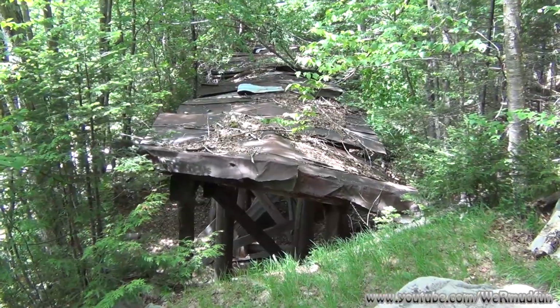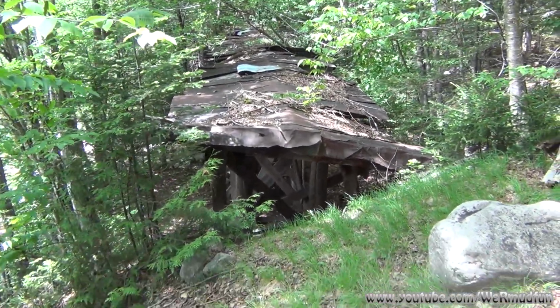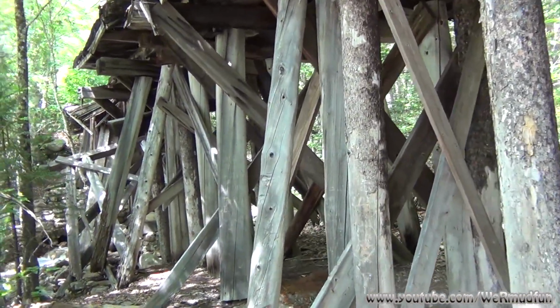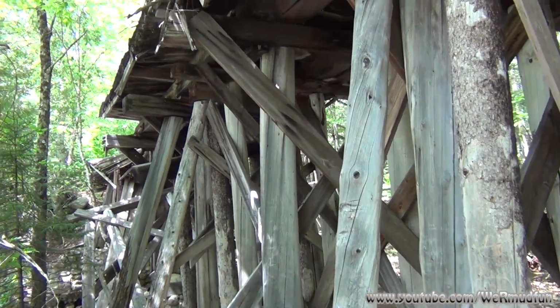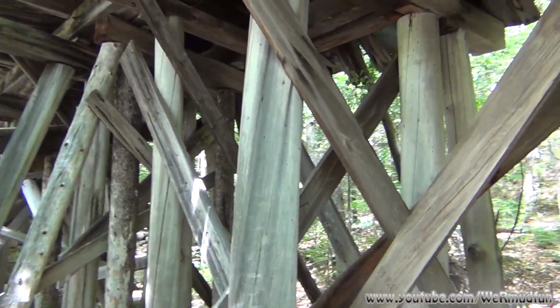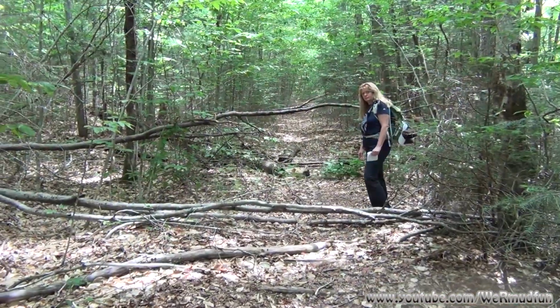This is a shot from the other side of the trestle. Again, you can see how the metal was used to preserve all the wood. Again, more of the trestle. This is, I'm over the other side now. I came down, I'm under it. Unreal. The size of those timbers. Okay, we're on the other side of the trestle now.